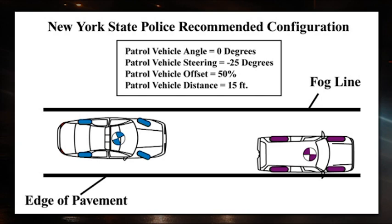Please note that for police vehicles on traffic stops, studies have concluded that the following recommended configuration is optimal, as described in Law Enforcement Stops and Safety Subcommittee Staff Study 2004. Patrol vehicle angle, 0 degrees. Patrol vehicle steering, minus 25 degrees. Patrol vehicle offset, 50%. Patrol vehicle distance, 15 feet.